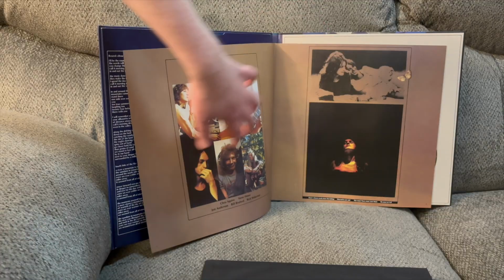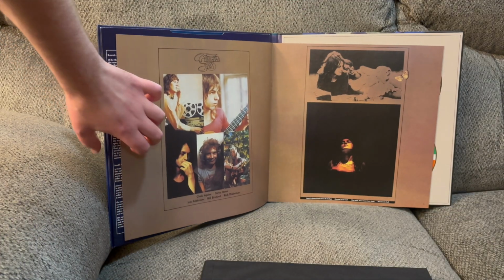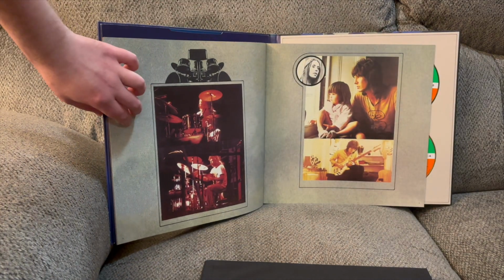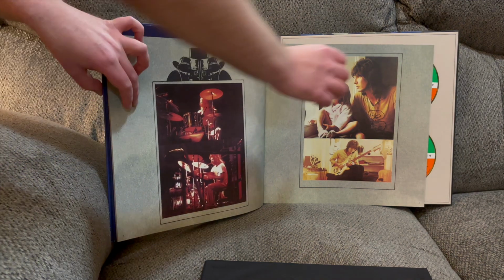But other than that, I actually think the packaging is rather strong on this, and I think that's another reason to buy this, because it is a beautiful package. It takes you back to the original album version, which I like. I used to own this album on vinyl, and I always liked the aesthetics of it. So I think that's a strength and a reason that justifies the cost for me.